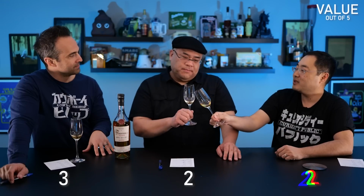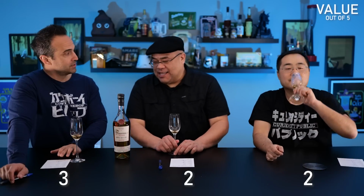Okay. Next category, value. I really had to factor in how expensive it is to create agave spirits, and despite all that, it's a 3. Oh, I give it a 2. I gave it a 2. That is the correct answer right there. I was originally really high, I crossed it out and went to a 2, I think.